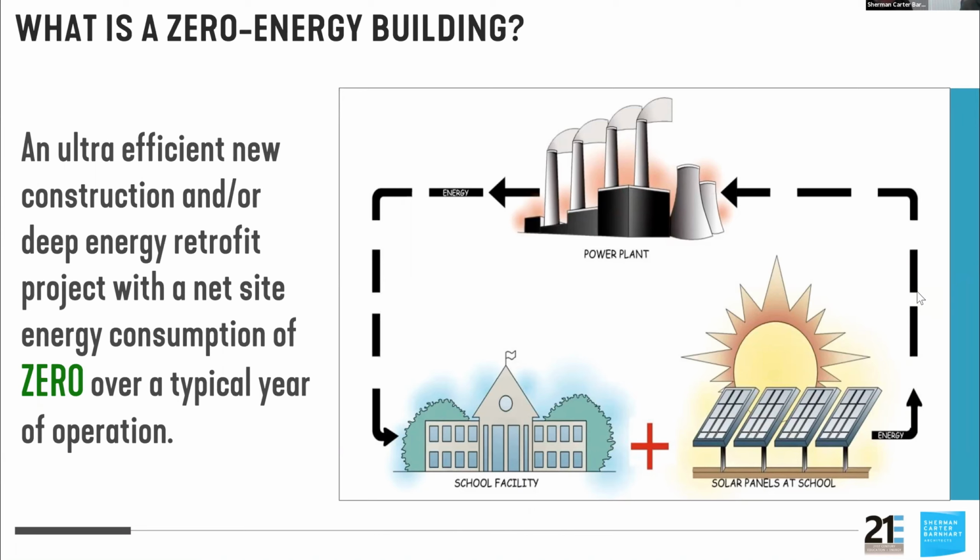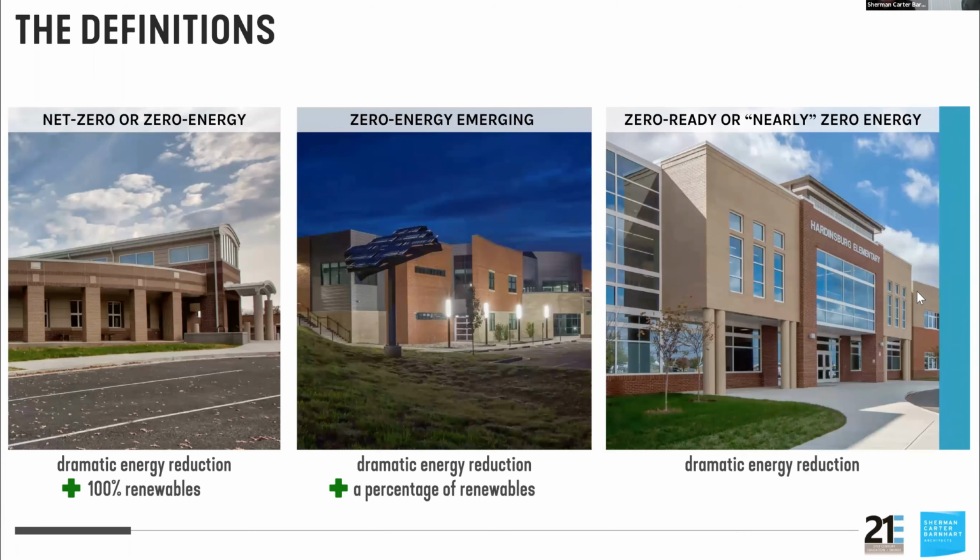And so basically it's just an efficient new construction. You can even be a retrofit project, but you have a net zero energy consumption over a typical year of operation at the site. Now, the definitions continue to evolve a little bit. And so what we were referring to a couple of years ago as net zero is now called zero energy. And basically that's the dramatic energy reduction that I mentioned, plus 100% renewables, typically solar panels, and in some cases wind. But you have 100% of generation to cancel out all of your energy use.